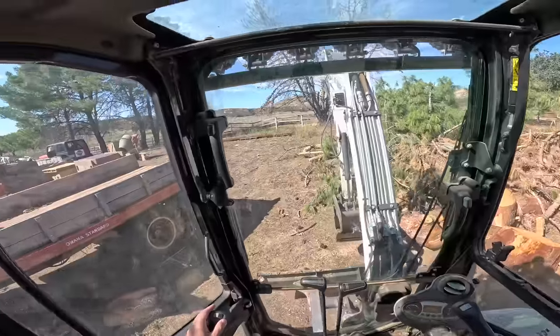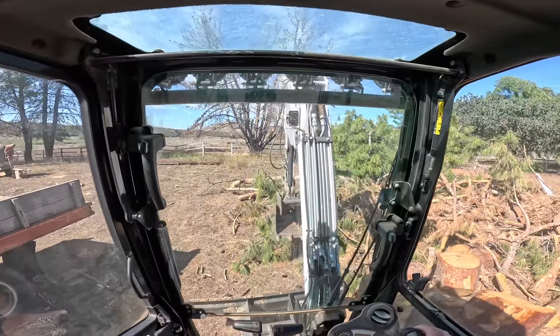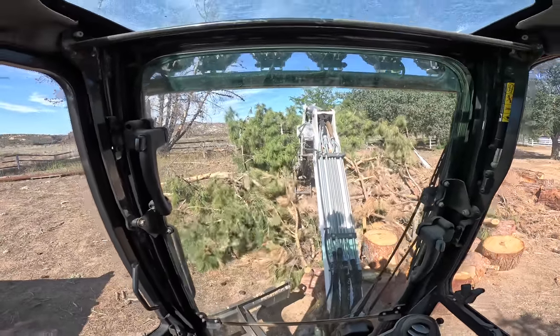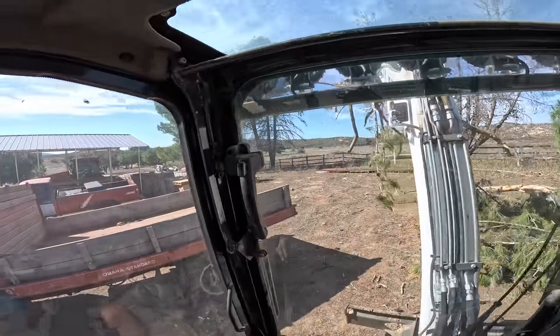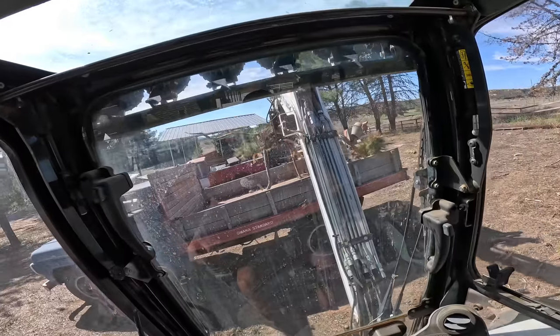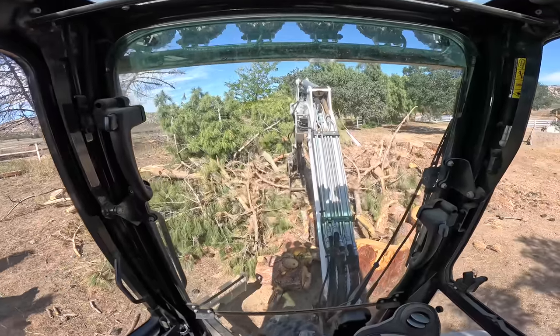Well, y'all, somehow I drew the short straw. I get to load it and I get to drive. Pavarana wants me to do the first load in the dump truck, and then from here on out, he'll take them. Got a lot of really long sticks, so most of this is gonna get burned. We'll save some of it for firewood.